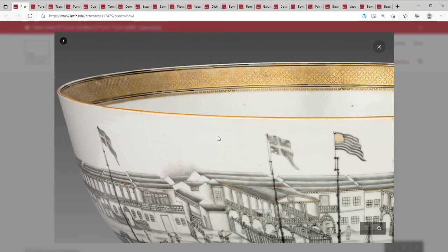Nowadays, we're not using these anymore, or at least I hope not. I know that there's been plenty of stories of people who use these types of bowls to throw their keys into, so please don't do that if you have one. And really kind of exceptional here is this border work on top. I really like this sort of geometric circle pattern. It's a little bit different.